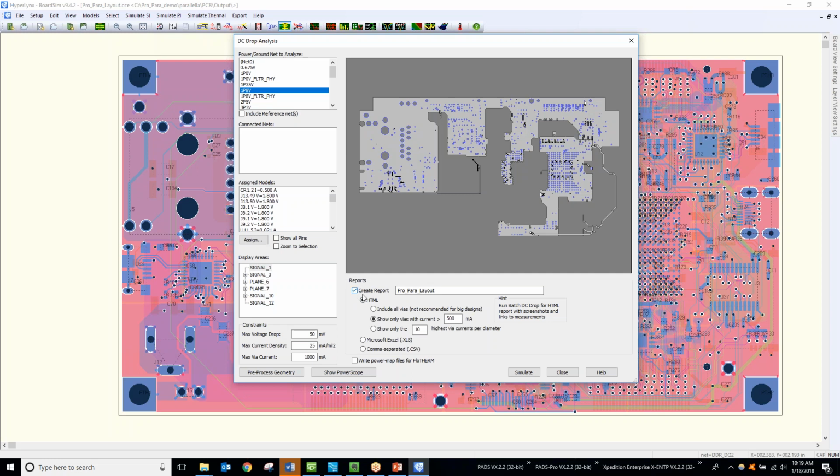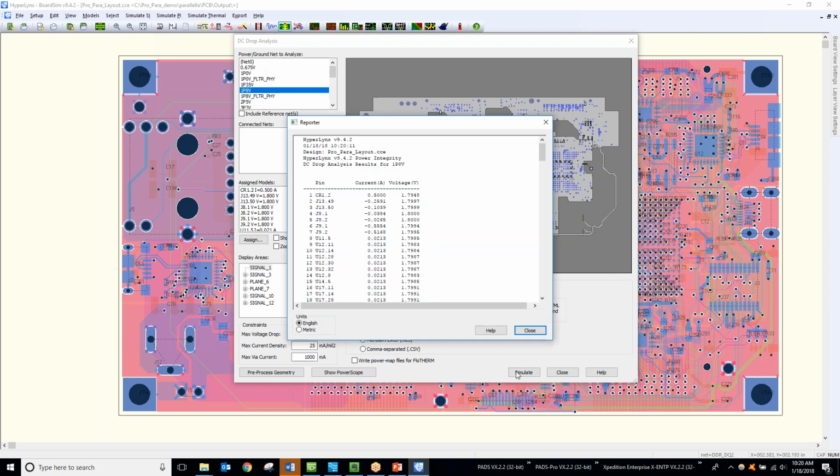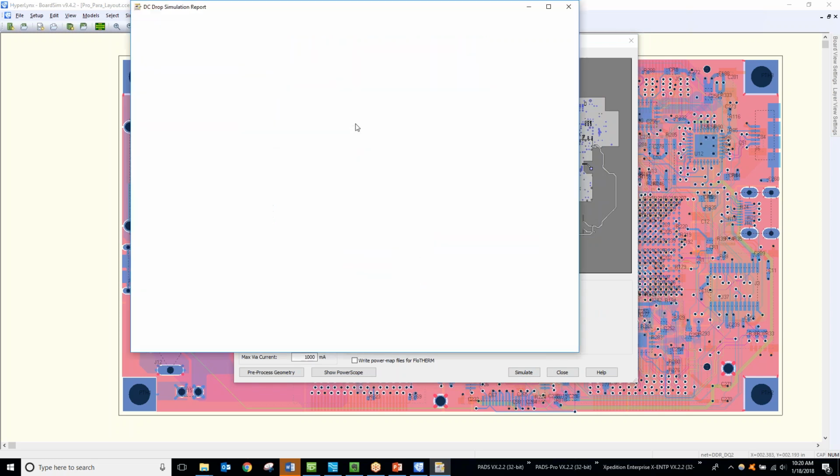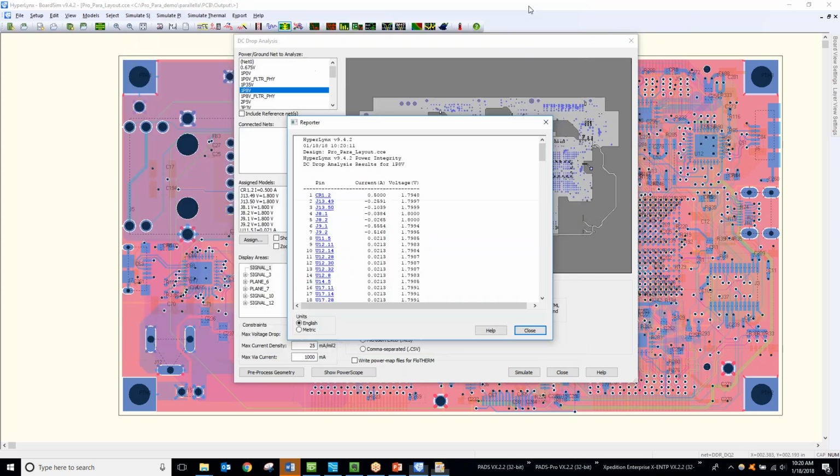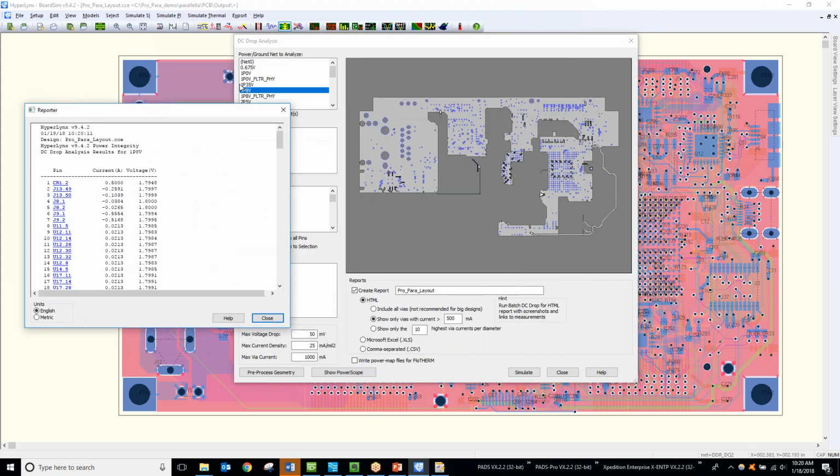What I want to do here is create a report from our results in an HTML format. It just gives us an easier view of our results. I'll click Simulate, and this will run our simulations very quickly. This is going to open up quite a few things. This is our HTML report that we'll talk about in just a second.